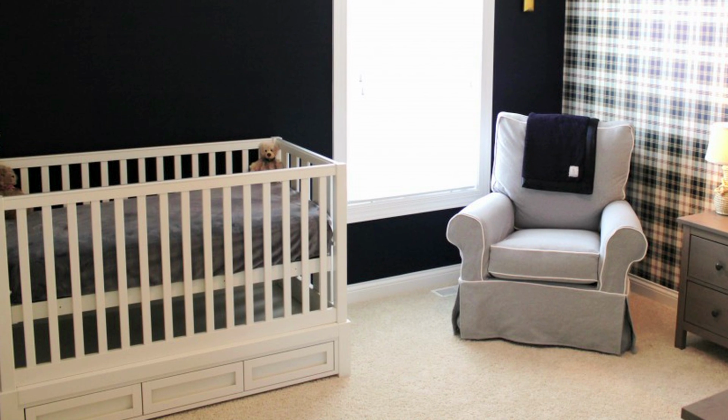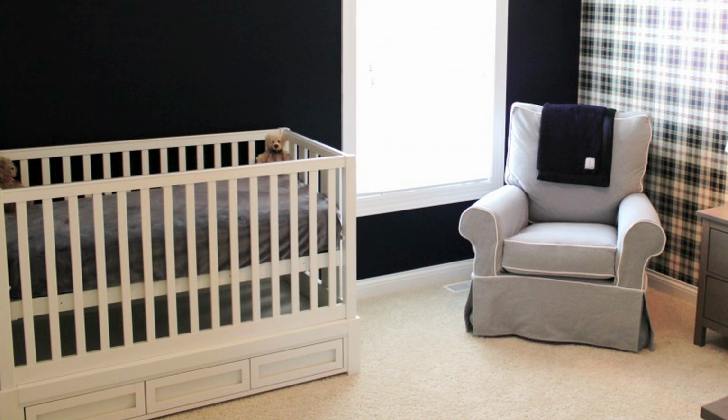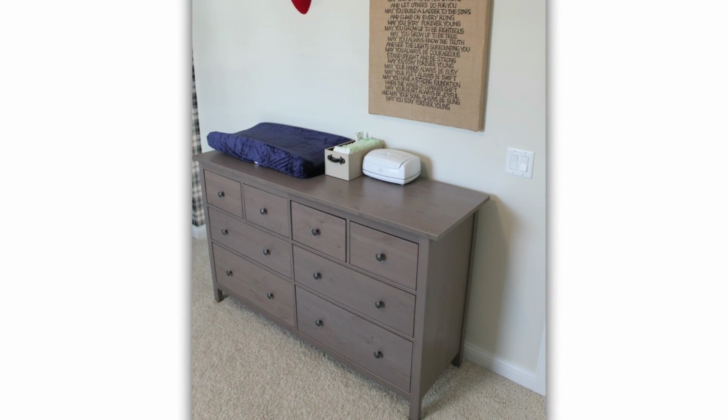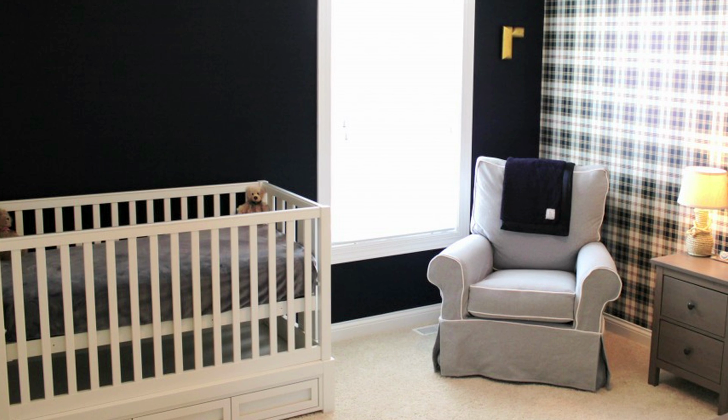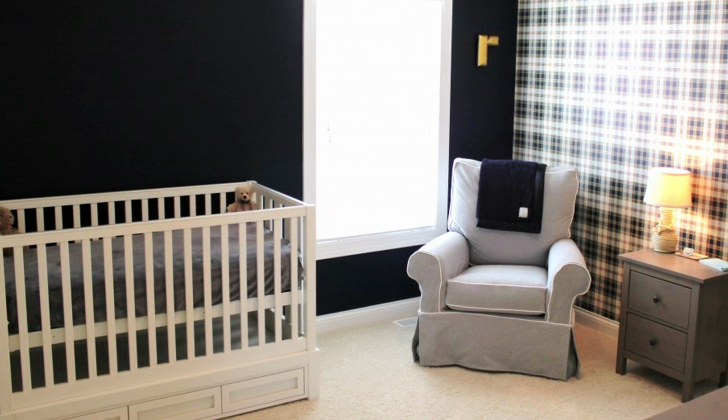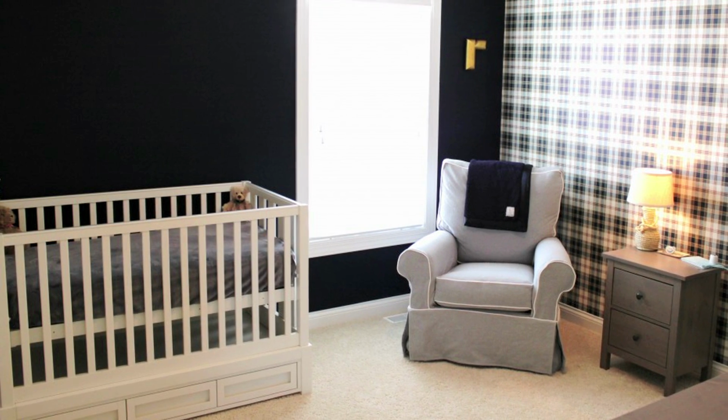The room itself is furnished by Pottery Barn Kids, as well as IKEA. So that just goes to show you can mix and match using higher end brands, as well as sprinkling a little IKEA for a totally fun and functional and beautiful nursery. So again, this room is all about color and pattern. Quite honestly, this room is very simple. We love the updated classic style.